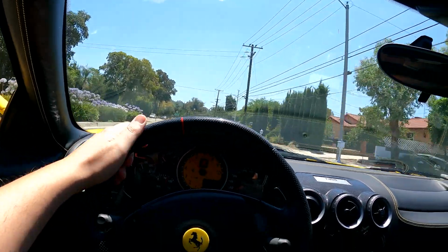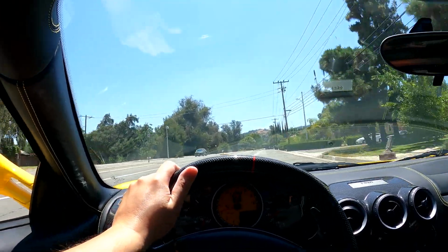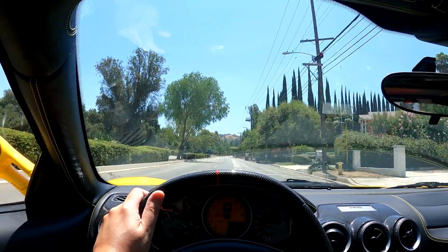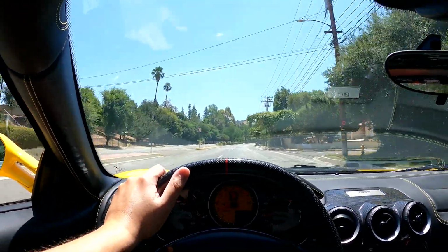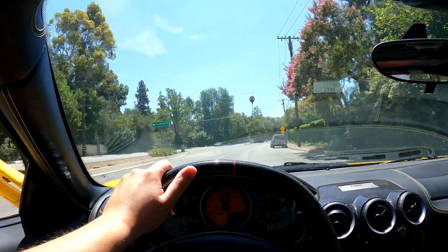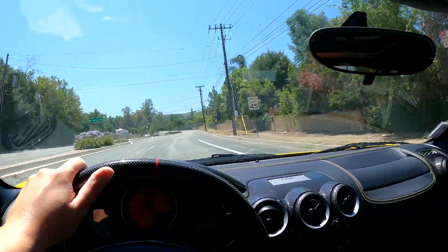Alright, taking a little test drive around the block in the Ferrari. Trying to see if this car is actually fixed or what's going on. Short drive around. We'll look for some flames coming out of the back. I'm just kidding. We're just going around the block to see if there's any gasoline smell coming out of the right air intake like there was before on short little drives. Hopefully not. If there is, no problem. Gonna get it fixed anyways. Let's see what happens.